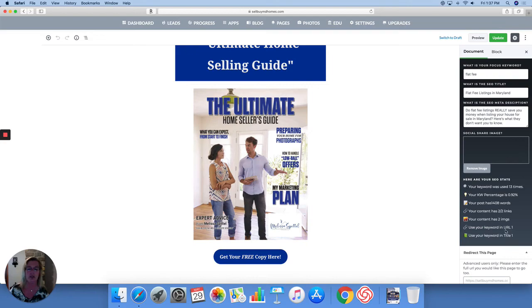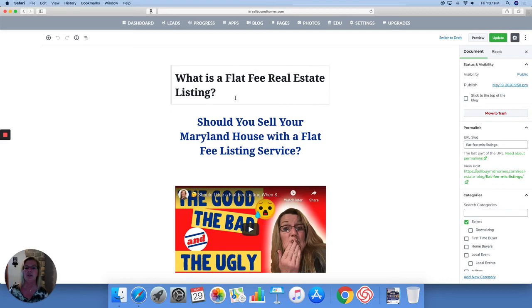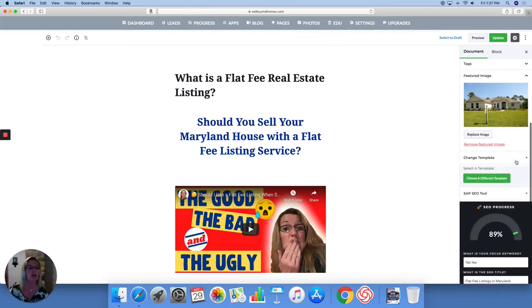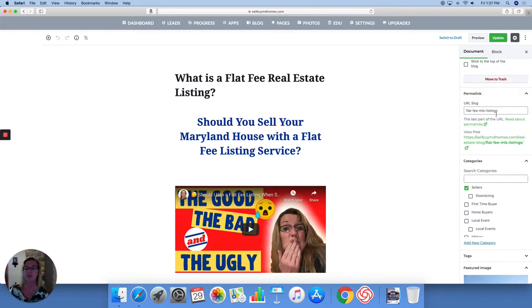Your keyword in the URL, whatever keyword you are targeting that you've included in your title, you want to include that in your URL. So when you pick your slug for your URL, for your blog post, make sure you include your primary keyword or words in that slug. And it's not recommended to have a really lengthy slug. Really, it should just be 3 or 4 words.